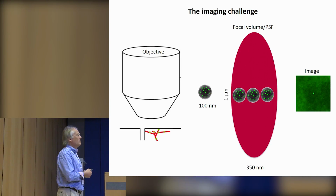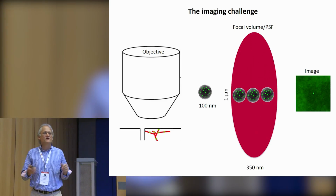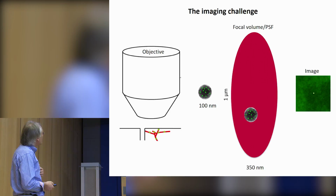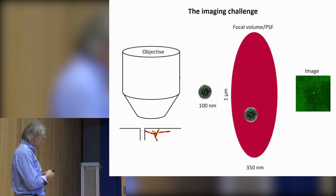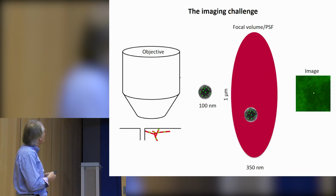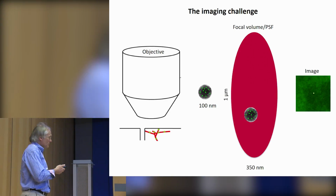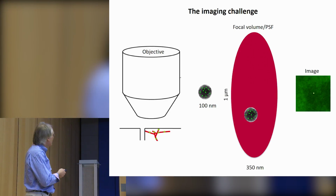The outcome will be the same. So what you see with the microscope, same things. You can't discriminate that. And then if you have only 1 vesicle sitting in there, then most likely this gets a little bit dimmer. So if you kind of go back and forth, you can notice this difference in the ideal case.